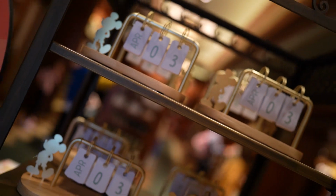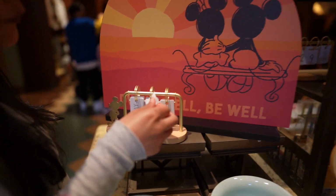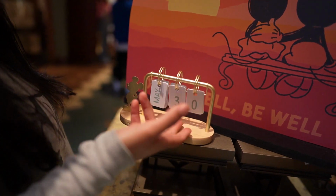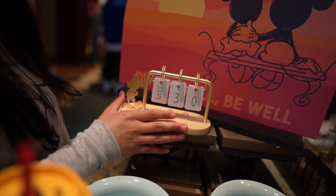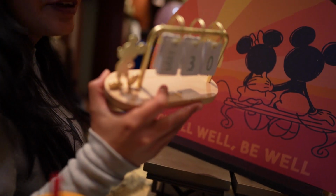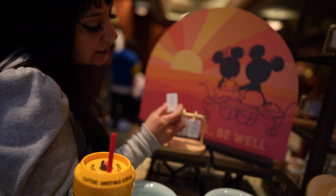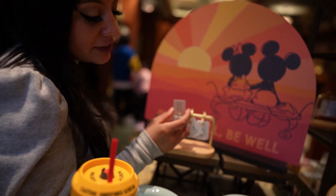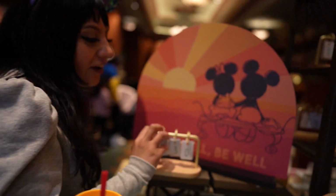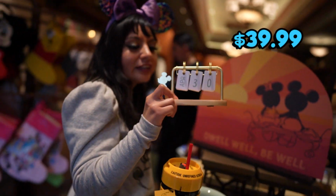Now these are dope, and they actually make me think of you, Becky, on your desk. I want this so badly. So you got the month and the days here. This is such a cute addition to any desk, and it has that gold Mickey on the side. This is lovely. Oh my gosh, and then you can do a countdown. This one says days until birthday. That's cool. Days until vacation as well. That's awesome. What's that priced at? This one is going for $39.99.